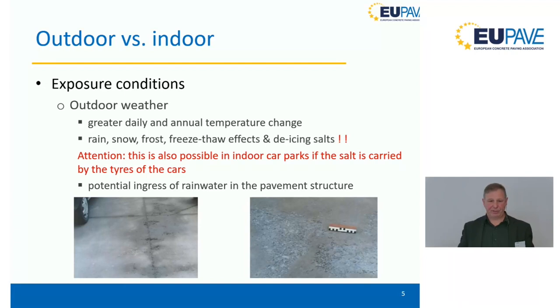Outdoor, indoor, it's different. For the external pavements, they are exposed to greater temperature changes. And we know that temperature has a big impact on the design of concrete. The thermal stresses play an important role. So we have greater changes both on a daily basis and also between seasons, summer, winter changes. That makes a difference. And we have the exposure to snow, rain, hail, frost, the freeze-thaw effects, and related to frost and freeze-thaw, we also have the use of de-icing salts, which is quite an aggressive factor for concrete surfaces. We use a lot of de-icing salts on roads, but also on other trafficked places.